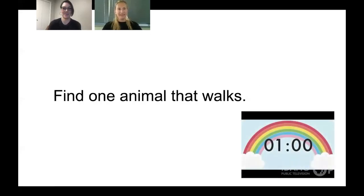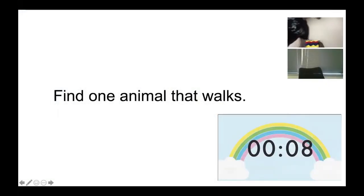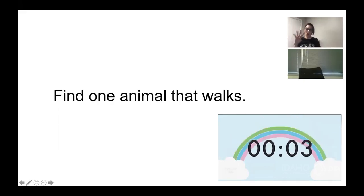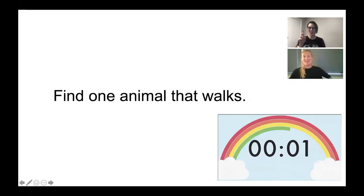Let's reread the sentence so I can remember what this says. All right. Find one animal that walks. All right, are we ready? Mm-hmm. All right, let's go. Five, four, three, two, one.